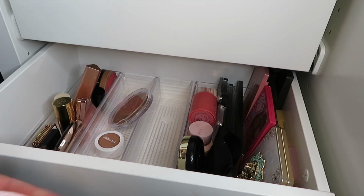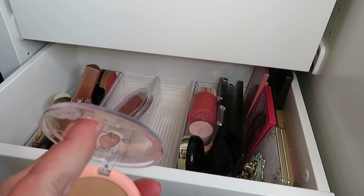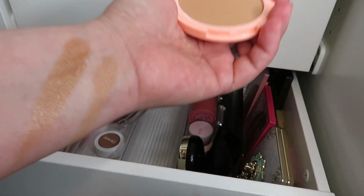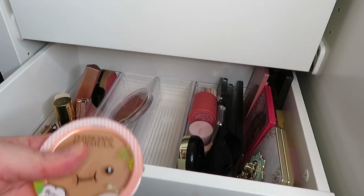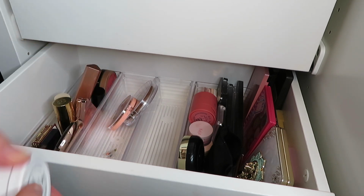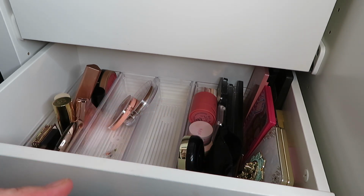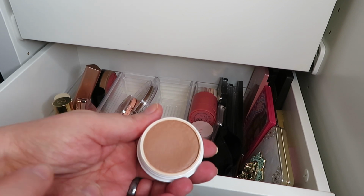Okay, so there's the one, and I've got this little one from Physicians Formula, and it's not a butter bronzer, but it's a beautiful bronzer as well. It seems to have a little bit of shimmer, but I didn't want the big honkin' butter bronzer. I don't like that packaging, I really don't. So there's these two, and I am going to classify my Super Shock bronzer in my cream bronzers. Why? Because I can. It's my makeup. I can do what I want.